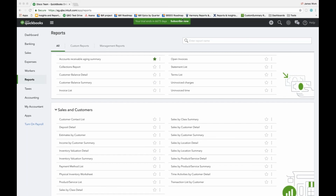So I had a question here. Are these new reports available for Essentials and Simple Start or just on Plus? The Invoices and Received Payments report is in all three SKUs. The Bills and Applied Payments report is only Essentials and Plus, because you can only pay bills in Essentials and Plus. Okay, that makes sense.